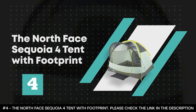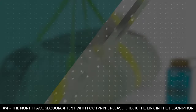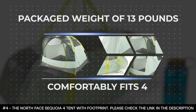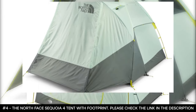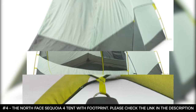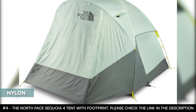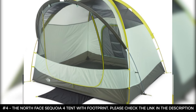Number 4, the North Face Sequoia 4 tent with footprint. The North Face Sequoia 4 tent is more like a home in the woods. Plus, thanks to its packaged weight of 13 pounds, it's lightweight, easy to carry, easy to set up, and comfortably fits four. Its canopy material is made from nylon.